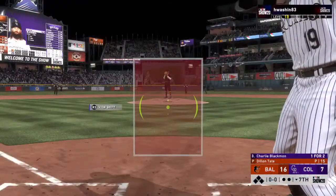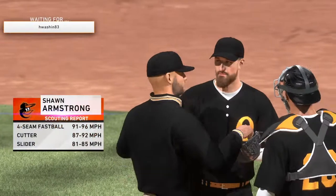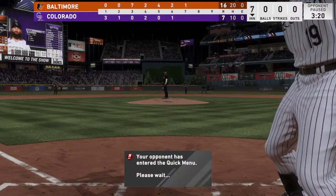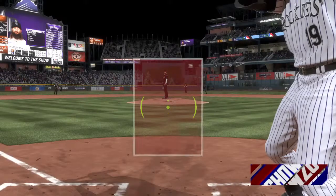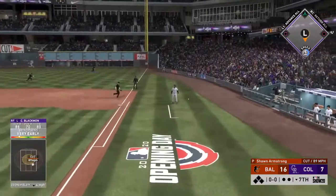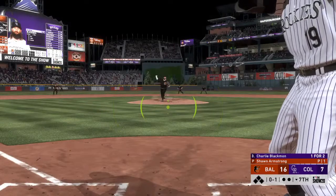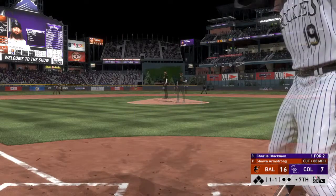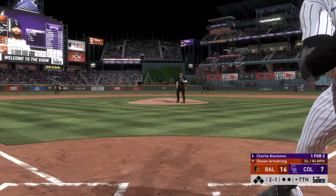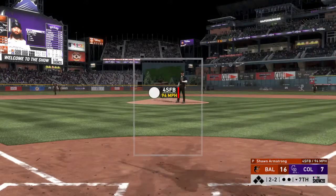Last half of the 7th here, and that'll bring up Charlie Blackmon. The right fielder, Charlie. Sean Armstrong gets the call from the pen to take over on the mound and start the home 7th. First pitch of the at-bat on its way. Inside ball. Now the 1-1 pitch. Runs a bit inside for a ball. The count now at 2-2.